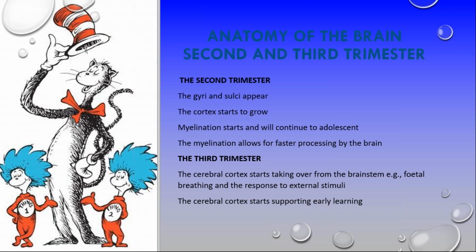The cerebral cortex starts supporting early learning. And the reason why we've got this Cat in the Hat here is that in the third trimester, from week 26 to week 32, an experiment was done where the mother was asked to read The Cat in the Hat to the baby every day while she was pregnant. And then the book was removed, and the book was only given back to the baby at the age of 3. And when they tested those babies, the babies very clearly knew what was coming in the book.